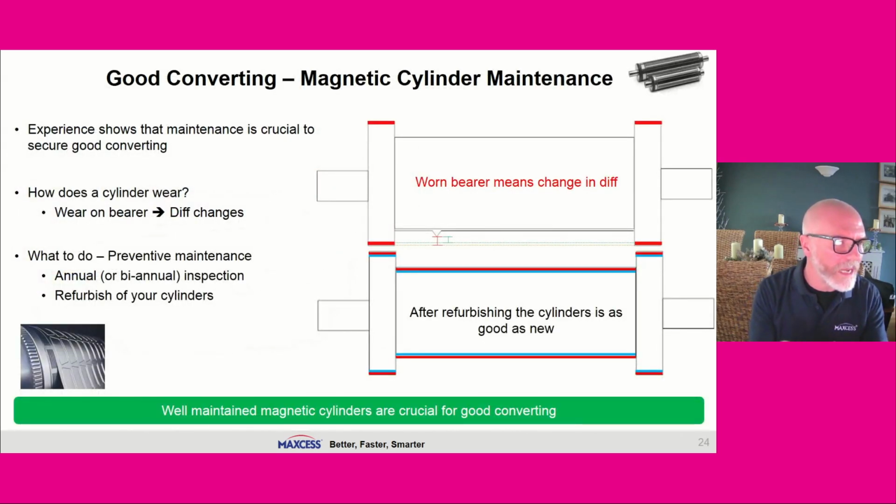Because as you can see from this small caption, a worn bearer means a change in the diff or the change in the air gap. And that means all you're going to be doing is chasing the ice when you're trying to achieve your die cut.